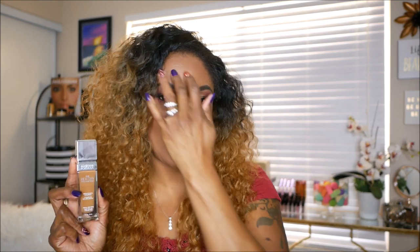Now, the honorable mention that I was talking about is this healthy foundation from Physicians Formula. I just tried this out recently and I've only used it about twice, but both times I've really, really enjoyed using this foundation. This foundation, of course, has a nice doe foot applicator as well. So that's another reason probably why I like it. But I like the color and tone of this foundation. I have the shade DN4.